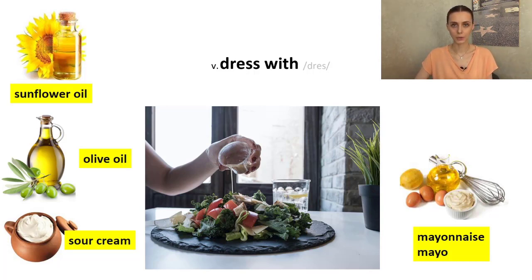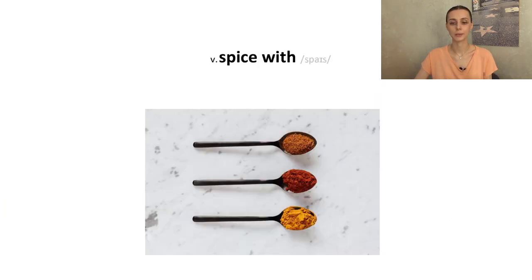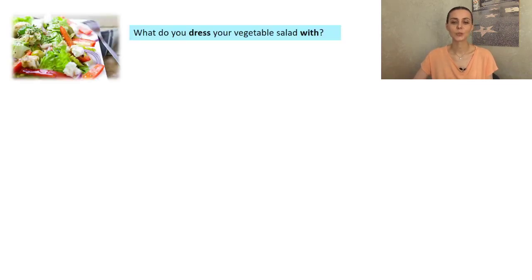So probably you would also want to add some spices. You also can use this verb spice. Spice with. You can spice your salad with some pepper, for example. Spice with. And a little bit of practice. So answer my questions. What do you dress your vegetable salad with?